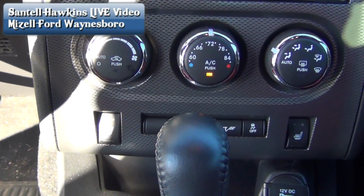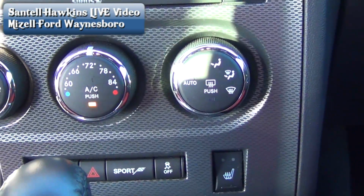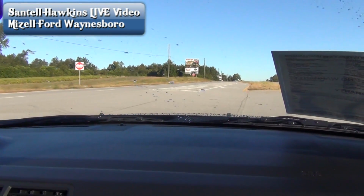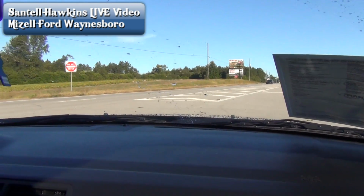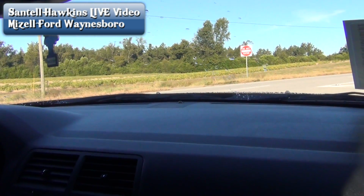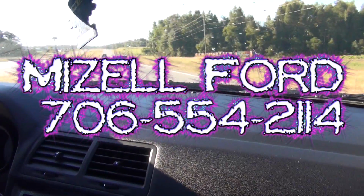This vehicle also has heated seats. Great for the winter. You have your sports mode. Very powerful. The pipes sound great from the inside also. So I'll let you see a little bit of the takeoff.